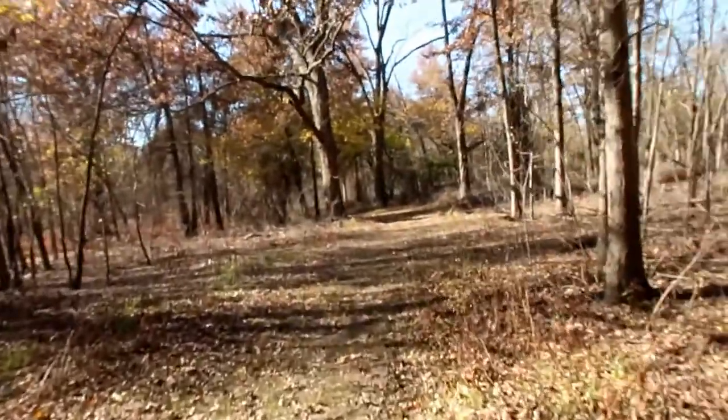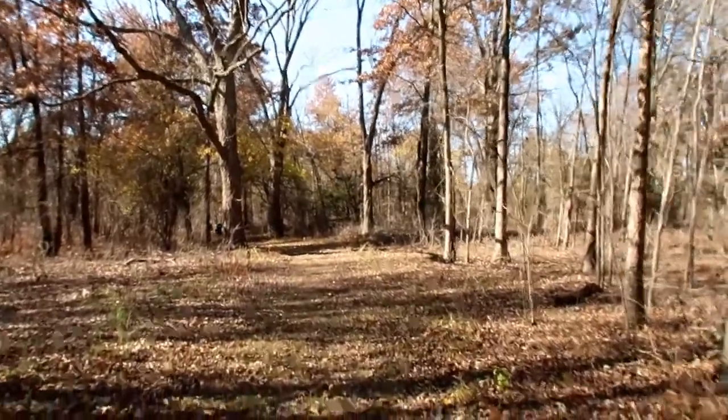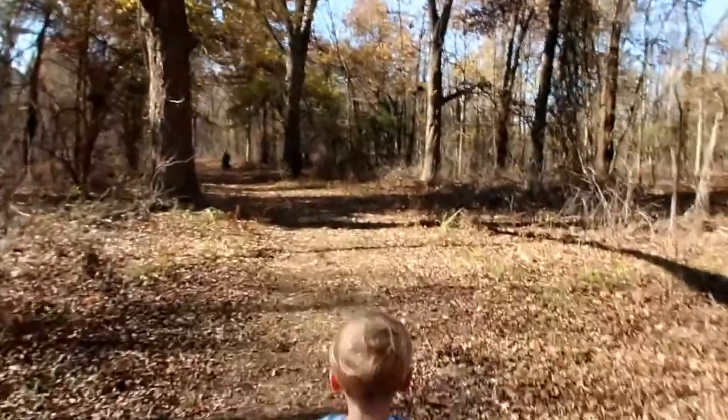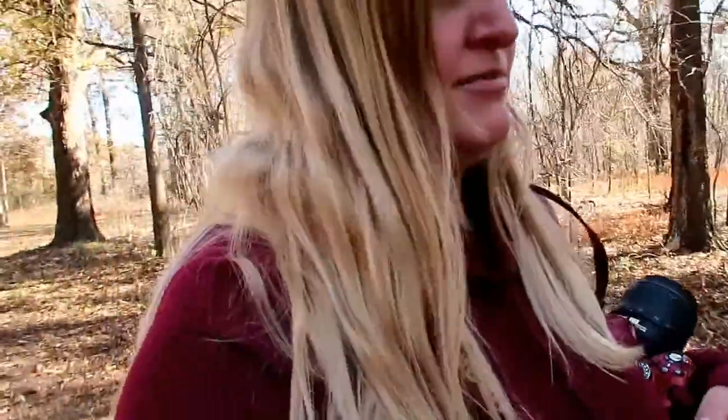This spot's really pretty. Wow, look at this. We're coming. These trees are pretty. Last time we came here, there were still flowers blooming and all that. And today, most of the leaves are falling off. It's pretty out, though. I don't know what the temperature is. It's a nice warm day.